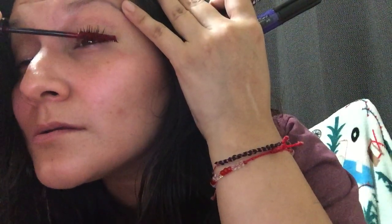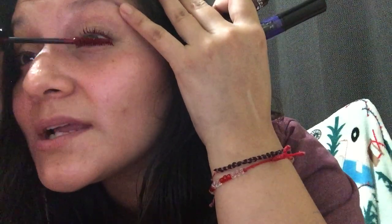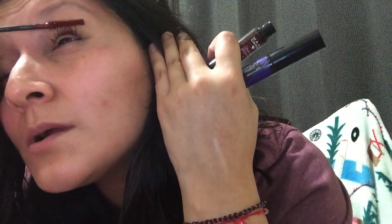You see, I kind of like to curl my eyelashes with the mascaras. Okay, I don't have a mirror, so it's kind of hard, but look, you see, I messed up. I don't have a mirror, but you guys kind of get the hang of it. So yeah, I like to curl my eyelashes with mascara, so this is a great find for me, and I'll give it a yay, yay, yay.